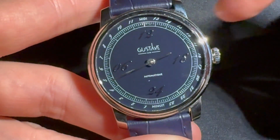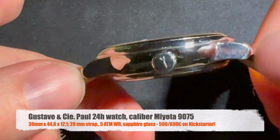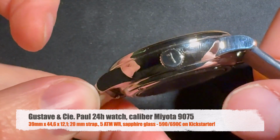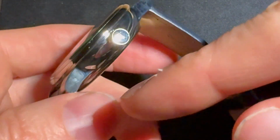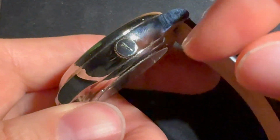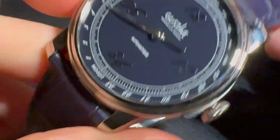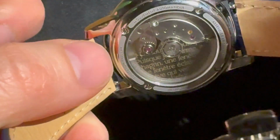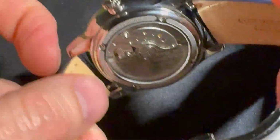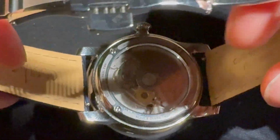So we are speaking about a 39 millimeter diameter, a 45 millimeter lug-to-lug distance, and 12 millimeters of thickness. The strap is 20 millimeter. We have a normal push-down crown with the logo of Gustave Cie, we are going to see it in a second. And we have a sapphire glass, maybe very slightly domed, and a sapphire glass on the back. The watch has 5 ATM, so the water resistance is 50 meters.